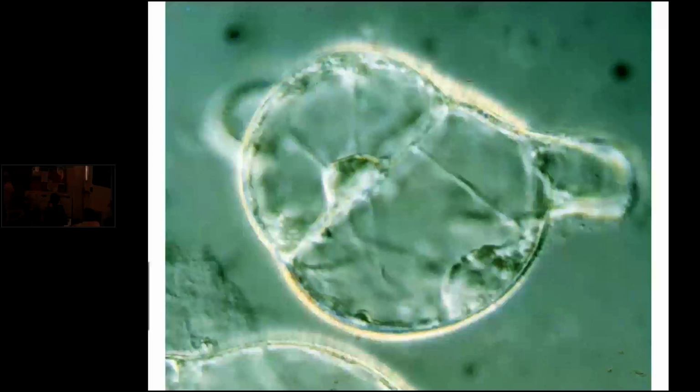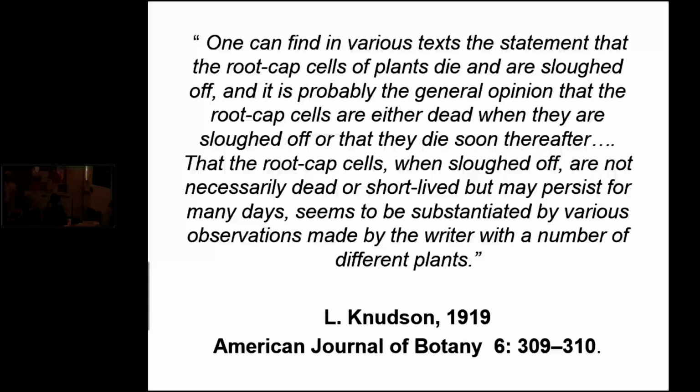Okay, so I was interested in it, but even more than that, I couldn't understand how I could possibly be seeing this. And this is the 1970s, so there were no Google searches for looking anything up. It was spending weeks in the library looking up hard copies. And I finally found a paper by Leon Knudsen from 1919, at the Cornell Experiment Station, who felt obligated to point out that one can find in various texts the statement that the root cap cells of plants die and are sloughed off, and it is probably the general opinion that the cells are either dead when they're sloughed off or they die soon after, but that the root cap cells are not dead or short-lived, but may persist for many days.